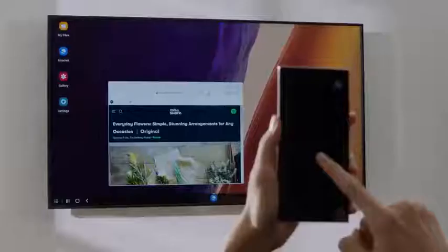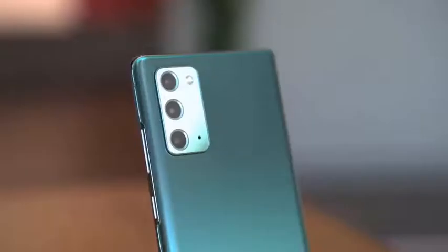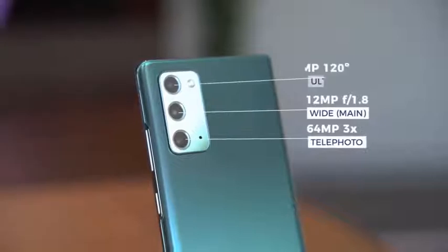The Note 20 has 3 cameras, thankfully. No more, no less, because TBH that's all you actually need. The regular Note 20 has a 12 megapixel wide angle camera, a 64 megapixel 3x telephoto camera, and a 12 megapixel ultra wide angle camera.